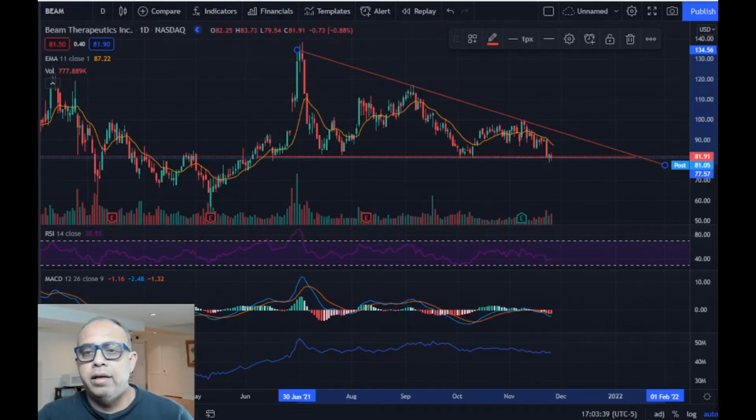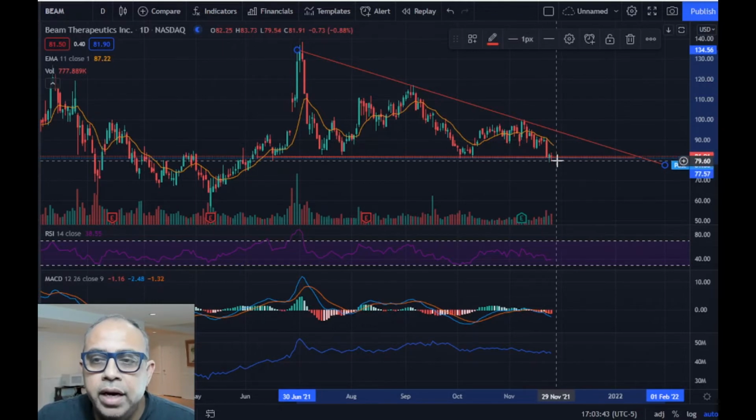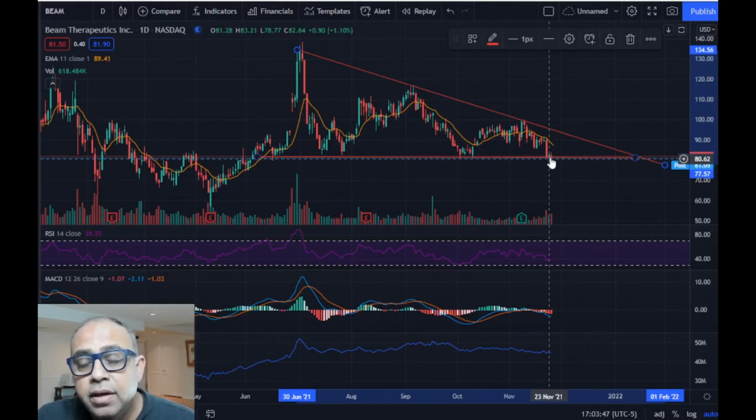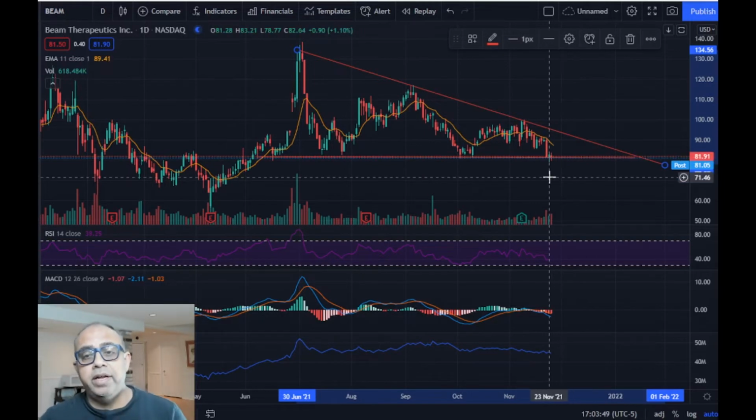Next, let us look at Beam. So Beam today had a red day, losing 73 cents, and there's a doji candle, which means there has been indecision in the market on which direction to move. And the prior day it was green.